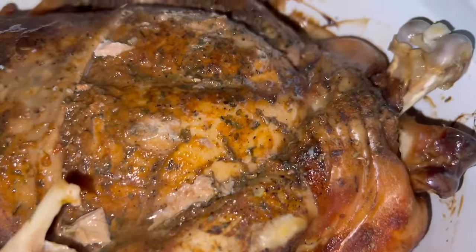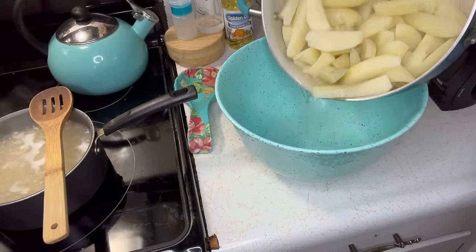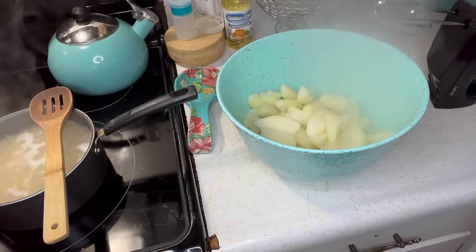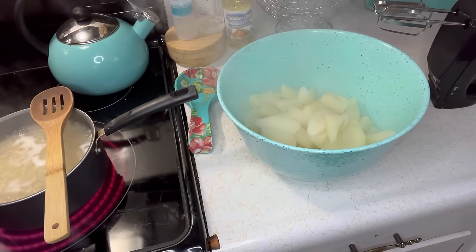Ooh, yeah. I stole some of the turkey's drippings. We're gonna make a gravy. Let's make some mashed potatoes. Yep, that's tater water, you see? Because my mama always told me leave some of that tater water in there. She said it, therefore I'm doing it.